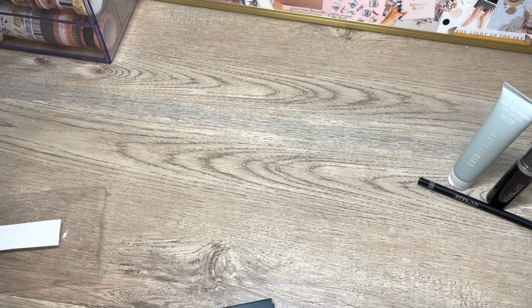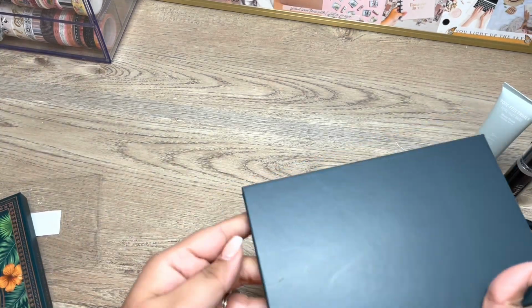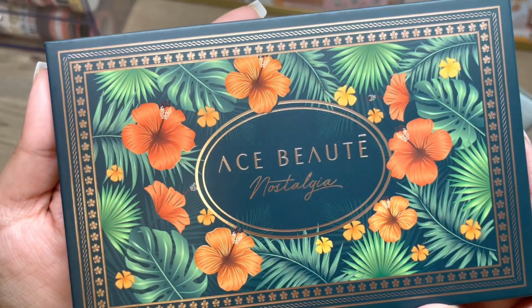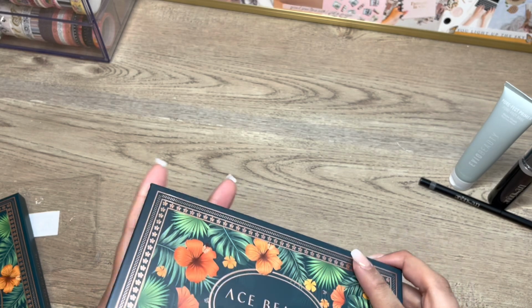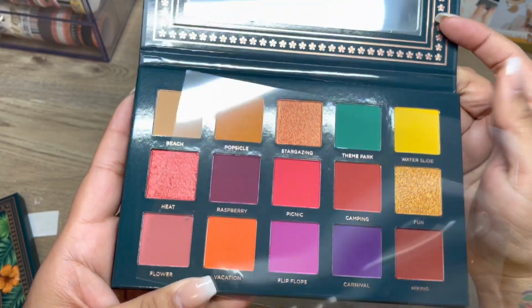I'm gonna have to grab something to open it. Hold on. Okay, so I got it opened. Let's go ahead and open it up. I did kind of damage it with the X-Acto knife that I grabbed, but look how cute. So pretty. Love these colors of the box. Let's see the inside. Wow, these are bright.